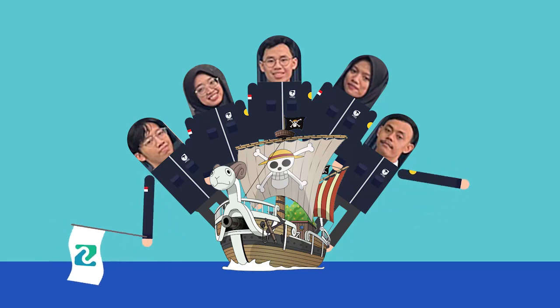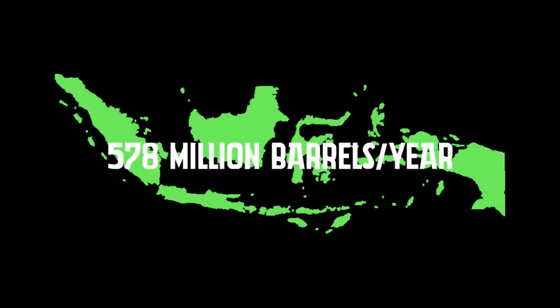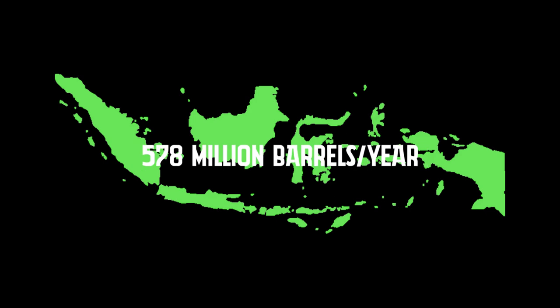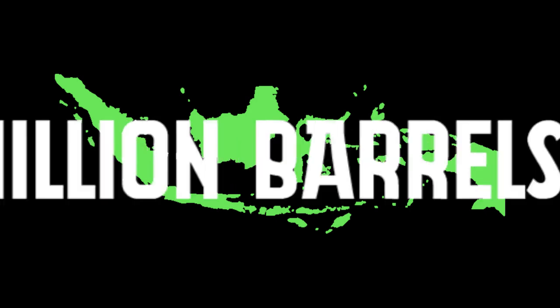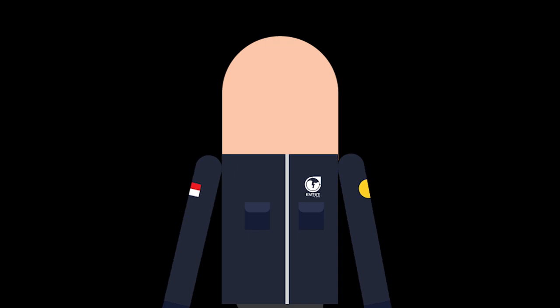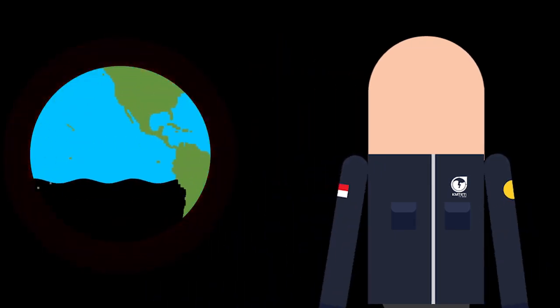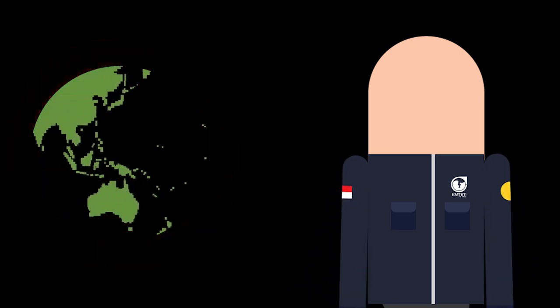The world uses nearly countless amounts of oil every year in one form or another. Indonesia alone has been consuming a total of 578 million barrels of petroleum products a year, or around 1.6 million barrels a day in recent times. This reliance on fossil fuels has its own host of long-term environmental problems. But when you have an oil spill, you create another world of issues.